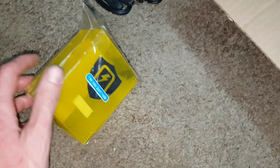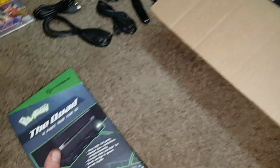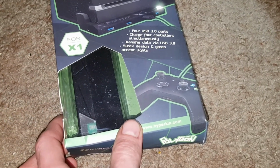We bought this when we were buying a whole bunch of things from Troll and Toad. So it does take up a lot of space, but we could use it for the cards. If we are making decks, we could just use that card box and consider that we already had that card box then. And then a quad 4-port hub for the Xbox One, 4 USB 3.0 ports, charge 4 controllers.